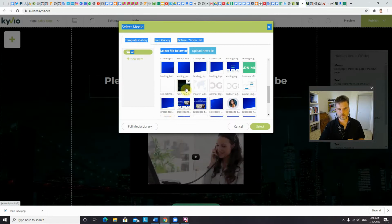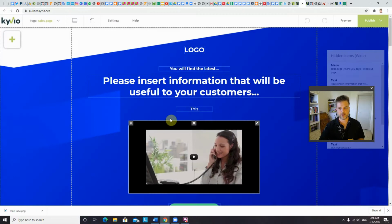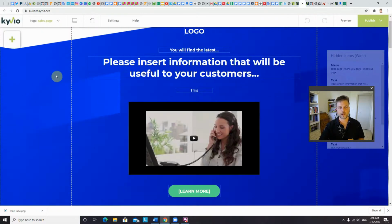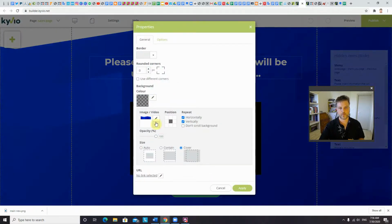Here we go. So I had uploaded this image from Jamie's sales page, and this I think is the original background, or one of the original backgrounds. So I click apply, and boom. That's what this template looked like. But look how quickly I changed the background. Just double click and you can pick any background you want.